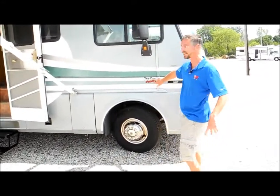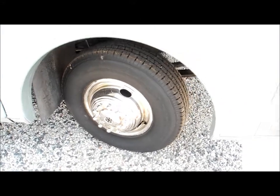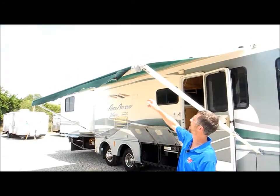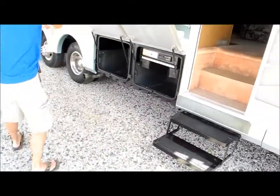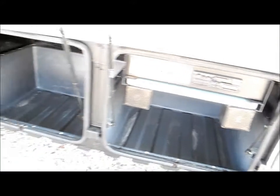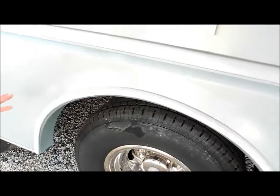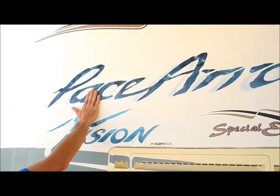Yeah, so right here you got the Banks sticker. It's a great thing to have. And then a nice set of new tires. So the awning also is what they call a metal wrap awning, and it's in beautiful condition. So just be lots of fun to sit out here and have your coffee. You got all kinds of storage on the Pace Aero, pull out table and stuff, and pass through storage. And overall, the coach shows a little bit of wear on some of this stuff, but this thing really looks pretty good. The decals too have a little bit of checking on them.